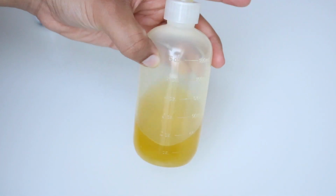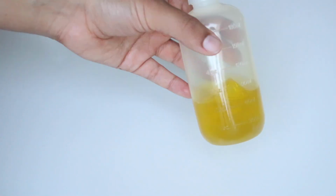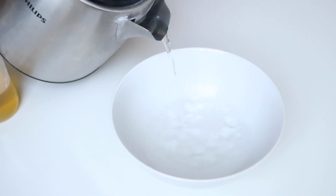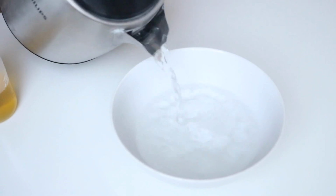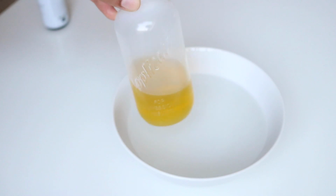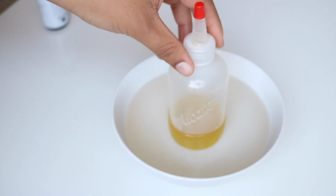And normally I would just put the oil just like that onto my hair, but since the hair growth elixir says that this can be used as a hot oil treatment, I'll incorporate this step to really receive the maximum benefits of this treatment.